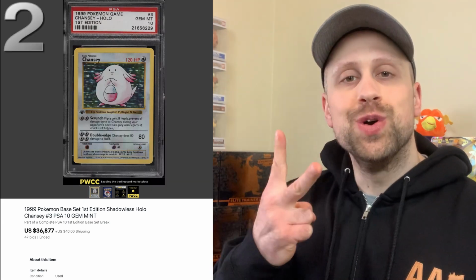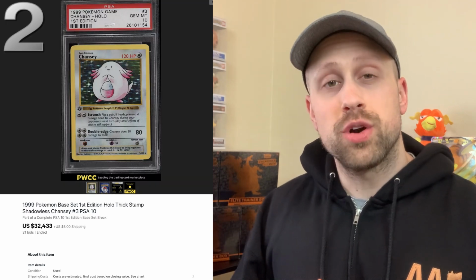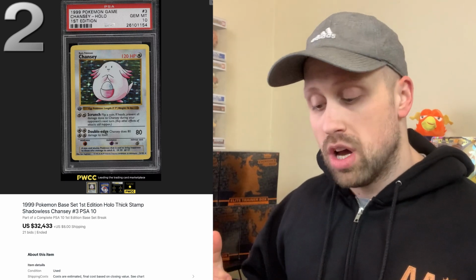The number 2 most expensive card from First Edition base is the PSA 10 First Edition Chansey that has sold for over $36,000 before in a PWCC auction, but more recently sold for $32,433, just barely beating that PSA 10 Blastoise in value, but it could be a matter of next auction, the Blastoise could pull ahead. So the Chansey and the Blastoise are pretty neck and neck at this time as far as who's more valuable, but in the most recent auction, Chansey took second.